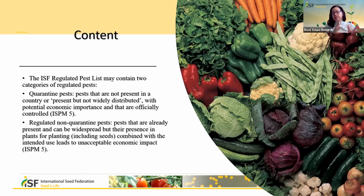The regulated pests that are listed on the ISF pest list are from two categories: regulated quarantine pests and regulated non-quarantine pests. And we use the definitions from ISPM 5, International Standard for Phytosanitary Measures number 5, which say that quarantine pests are pests that are not present in the country, or present but not widely distributed, with a potential of economic importance. The regulated non-quarantine pests, according to ISPM 5, are already present and can be widespread, but their presence in plants for planting or seeds, combined with the intended use, leads to an unacceptable economic impact.